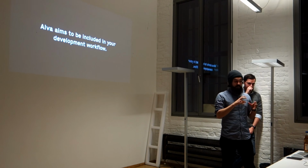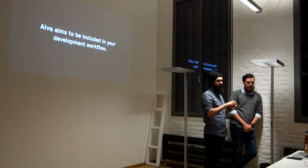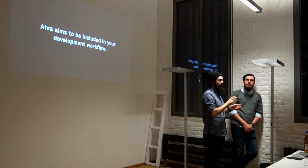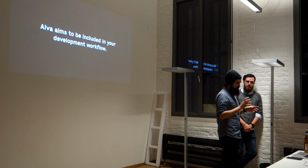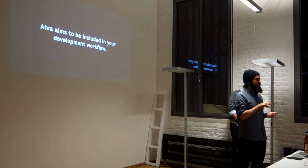Because of this integration into the development workflow, because you use the same components, we really aim that Alva is also in your Git workflow. This means everybody working on the product, doesn't matter if they're from design, from UX, from development, everybody sees the latest state of a design in Alva. So everything is synced to the same space using GitHub or whatever, or GitLab. It is completely integrated into your workflow.